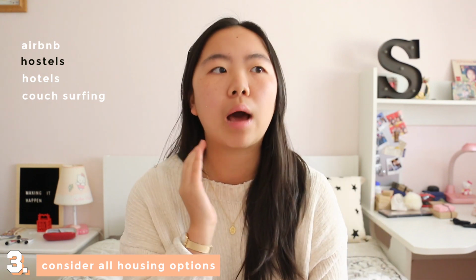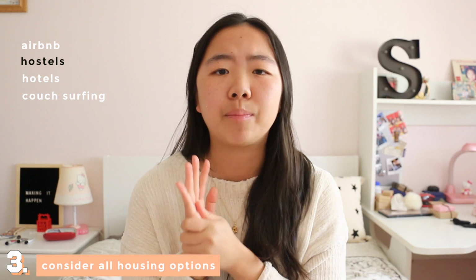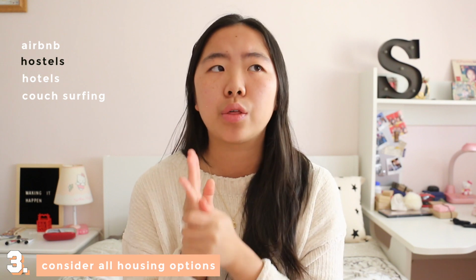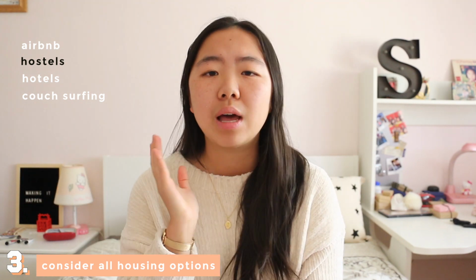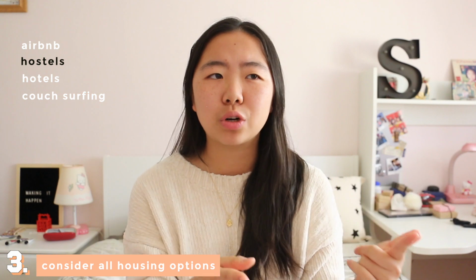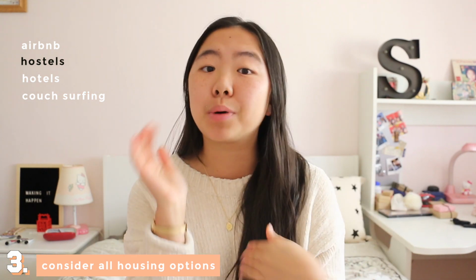So I know when my friend and I went to Prague, the hostel that we ended up staying at said that it was actually cheaper to book through their individual site rather than through Hostel World. So I would look at Hostel World and then check that individual hostel to see if it is cheaper to book through them.